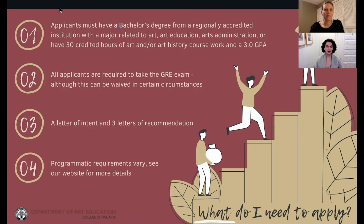All right, so this walks you through the process of applying. Applicants must have a bachelor's degree from a regionally accredited institution with a major that is related to either art or art education, arts administration, or have 30 credit hours of art and/or art history coursework. And we ask that you have a 3.0 GPA. Actually, we don't ask that. The graduate school insists on it.